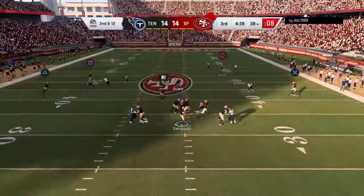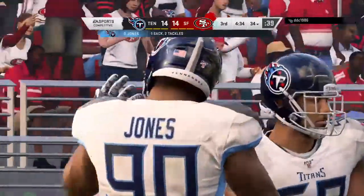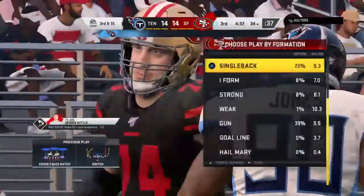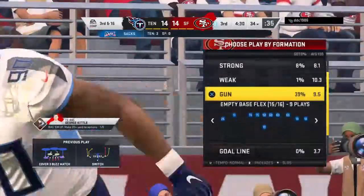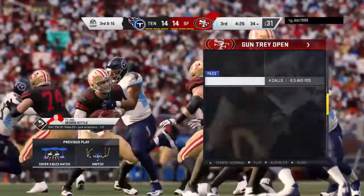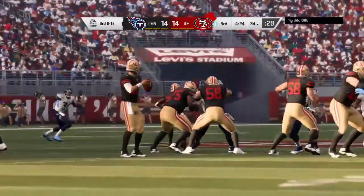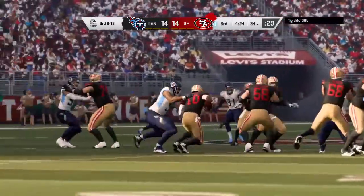On second and 12, Garoppolo. Pressure comes, and the Titans able to bring him down. Daquan Jones fighting his way home to get the sack. It's a team game, but sometimes individuals do stand out, don't they? How about that for a twofer? Tackle for loss on the running play on the previous down, and then comes right back and gets a sack.